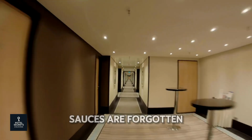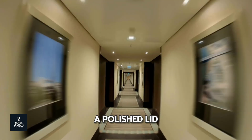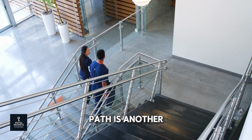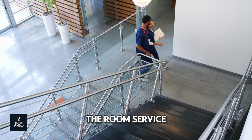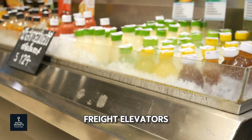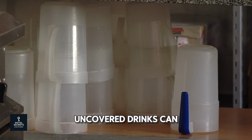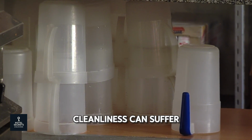Mistakes happen, sauces are forgotten, food sits in the hot box too long, but it still shows up with a polished lid and a smile. The food delivery path is another hidden issue. In many hotels, especially older ones, the room service path isn't a direct line from kitchen to guest. Dishes might be carried through stairwells, freight elevators, or even passed between departments. Every step increases risk. Uncovered drinks can absorb smells, food can lose heat, cleanliness can suffer.